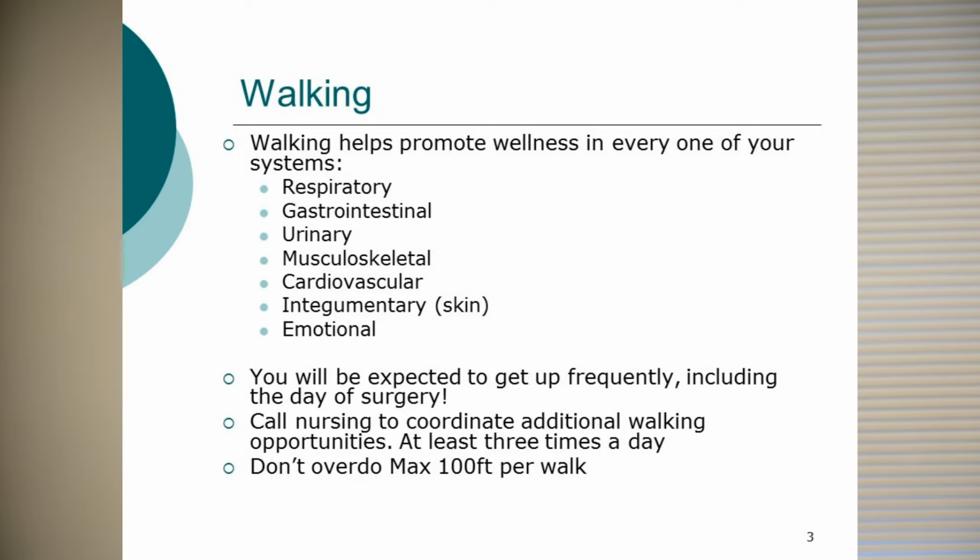As the slide shows, walking is very important for our whole body, for our entire well-being, and that's why you're here. You all know it. Walking is especially important following surgery. Walking as soon as safely possible after surgery and as frequently as you can is so important for preventing blood clots, for reducing pain and swelling, and to get the joint moving again.